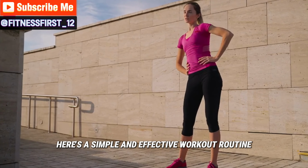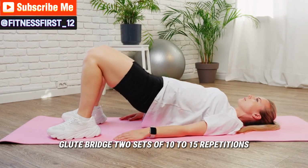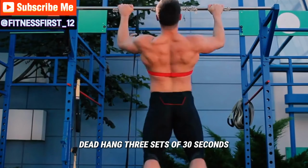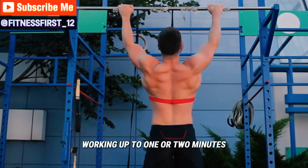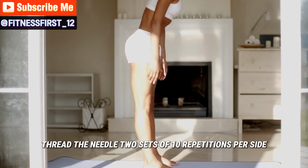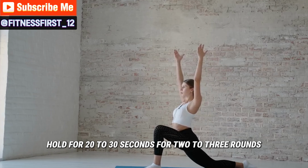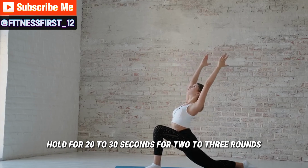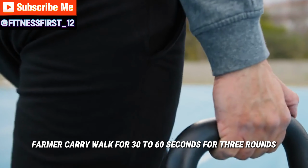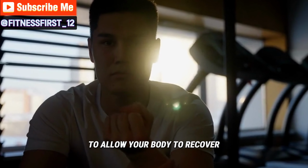Quick workout routine. Here's a simple and effective workout routine using the exercises we've discussed. Glute bridge, 2 sets of 10 to 15 repetitions. Dead hang, 3 sets of 30 seconds, working up to 1 or 2 minutes. Thread the needle, 2 sets of 10 repetitions per side. Resting squat, hold for 20 to 30 seconds for 2 to 3 rounds. Farmer carry, walk for 30 to 60 seconds for 3 rounds. Rest for about a minute between sets to allow your body to recover.